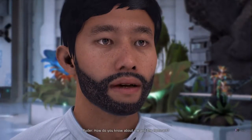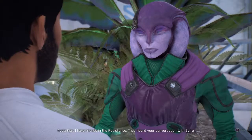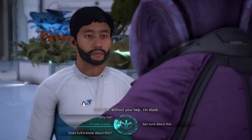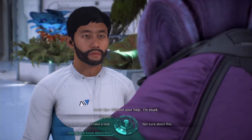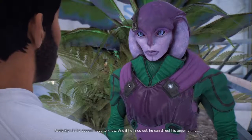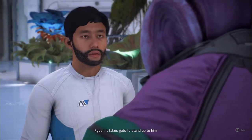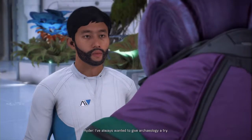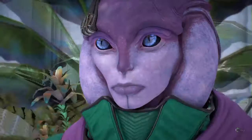How do you know about me and the... I have friends in the Resistance. I know it's a... Without your help, I'm stuck. I don't think Aphra would be too happy with this arrangement. Aphra doesn't have to know. And if... It takes guts. I'd face worse to get a piece of our history back. I've always wanted to give archaeology a try.